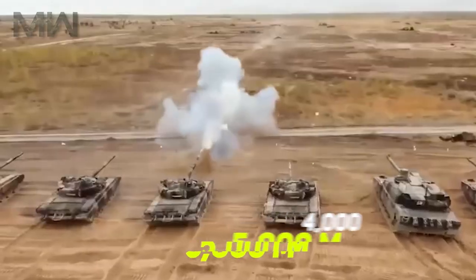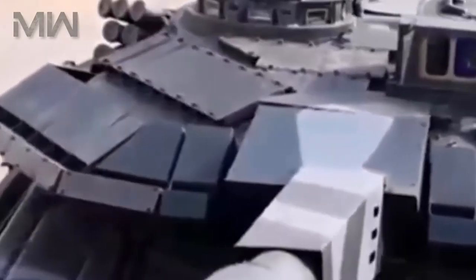A metal sleeve is attached to the gun's barrel at the base. The sleeve's function is not entirely apparent. It might enhance the gun's stability when firing while moving. The firearm has an autoloader.